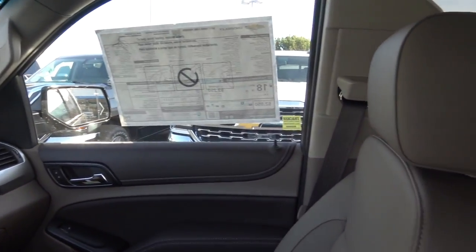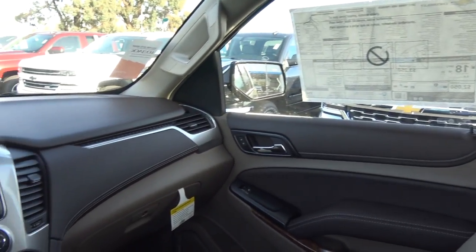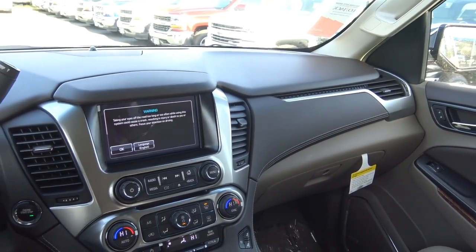Visibility out of the Tahoe is pretty good. Lots of glass area all around, but at least the rear view camera does come as standard equipment, as this car is pretty tough to back up at times. It's a really big car.